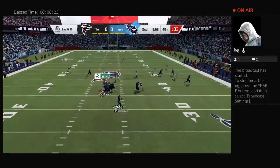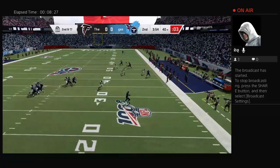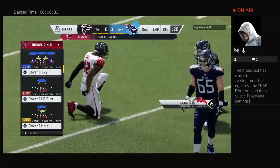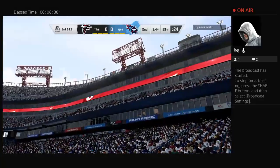Throwing on 2nd and long. Mahomes. And he will go down outside of the pocket for a sack. Tried to get away, but could not. Uchenna Nwosu got the sack there.